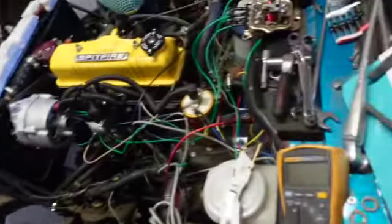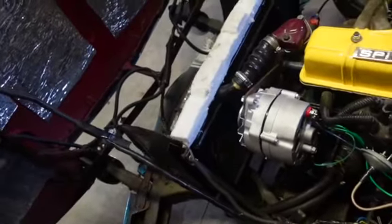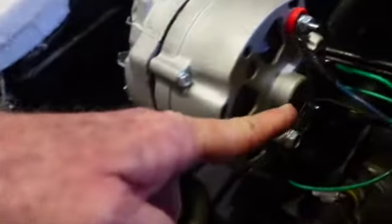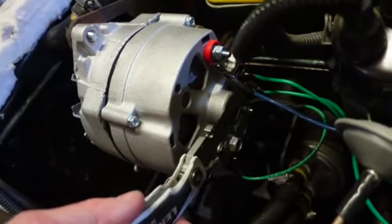So, back to this. You usually have so few problems with alternators that you don't know what to do. So this is supposed to be magnetized right here. That ain't got no magnet to it at all. That's got nothing going for it. That's been a great tool too.